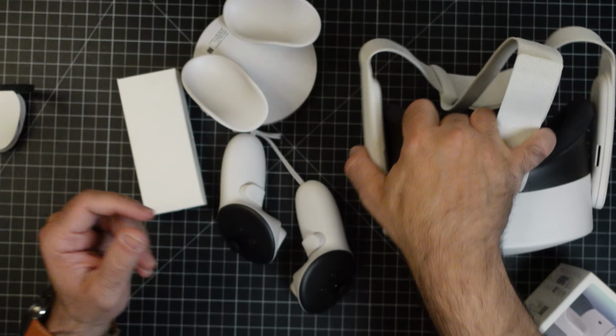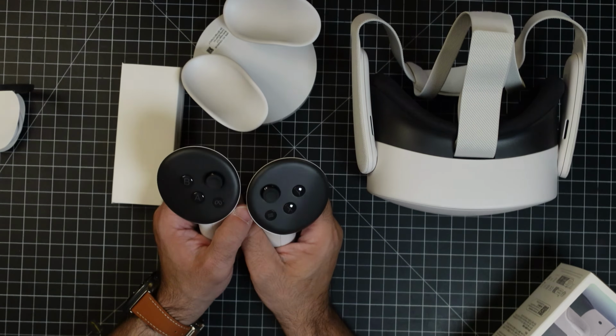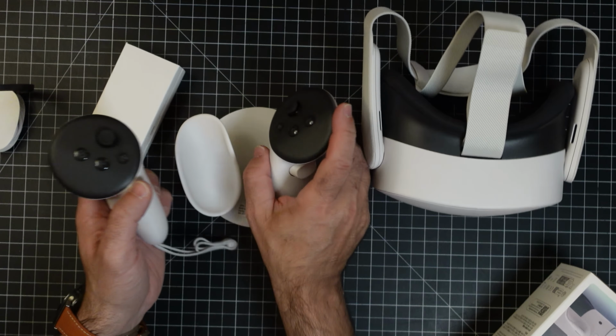So similar design, but much lighter in weight. You have your controllers right here, haptic feedback, right? And you can use your hands if that's something you choose to do as well.